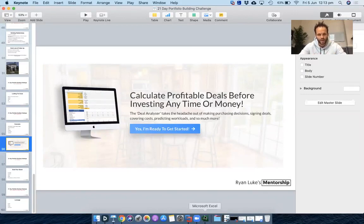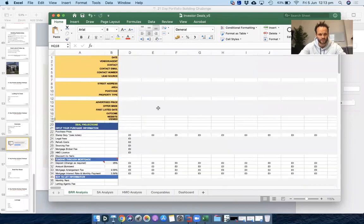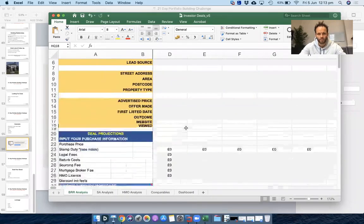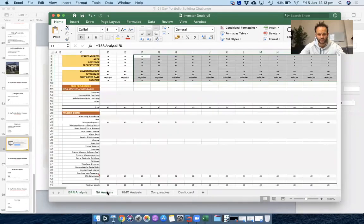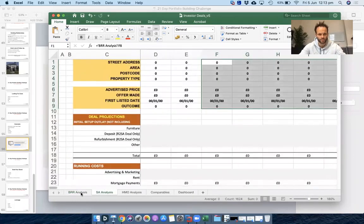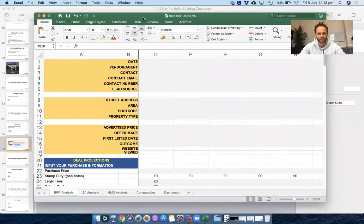This is my deal calculator here, and it's served absolute wonders for me over the years. I've built this up more and more. You see here it's got BRR analysis, SA analysis, HMO analysis, and then obviously the comparables, which I'll come to. So I'll run through how I would analyse a deal on this, so you can get a feel for the numbers and how it all works.